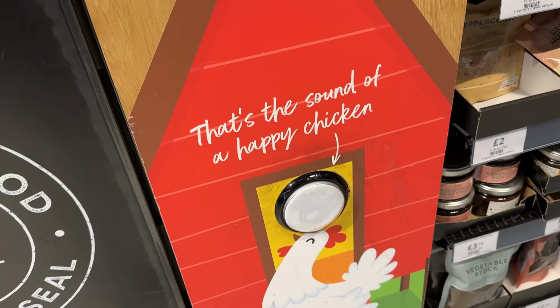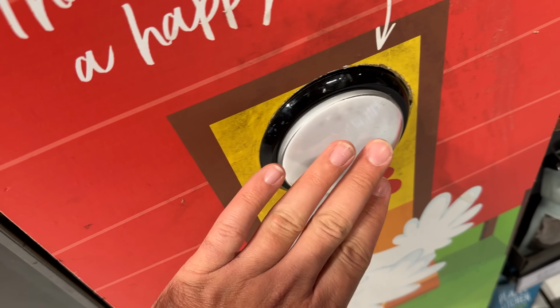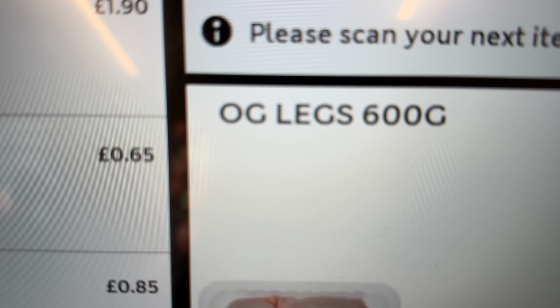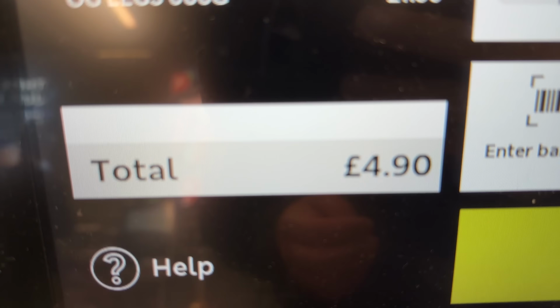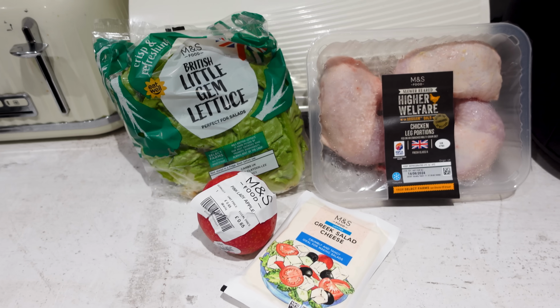This is fun, isn't it? This is the sound of a happy chicken. Didn't work. Got the OG leg spam. 4 items, literally £4.90. And on top of those, I'm only using 2 pantry staples. And you can fight me if you don't agree that these are pantry staples, but I'm using a tablespoon of lemon juice and a tablespoon of apple cider vinegar, and we are gonna make a really nice sort of appley, lemony, cheesy vinaigrette for the salad, and it's gonna be really, really nice.